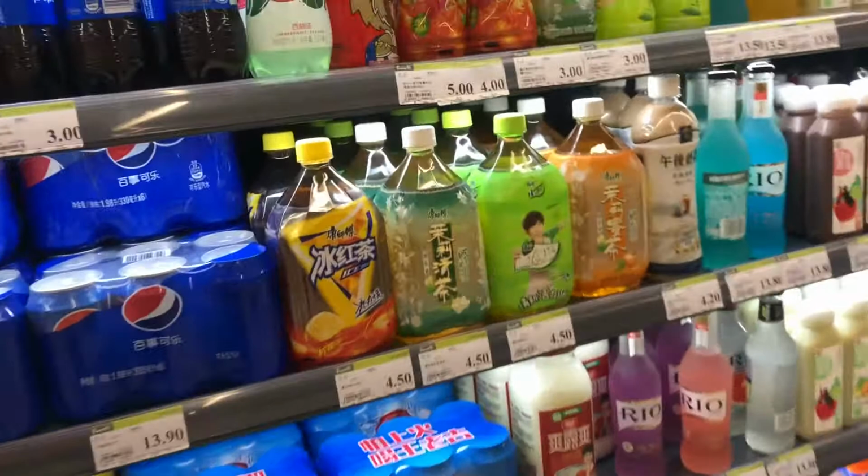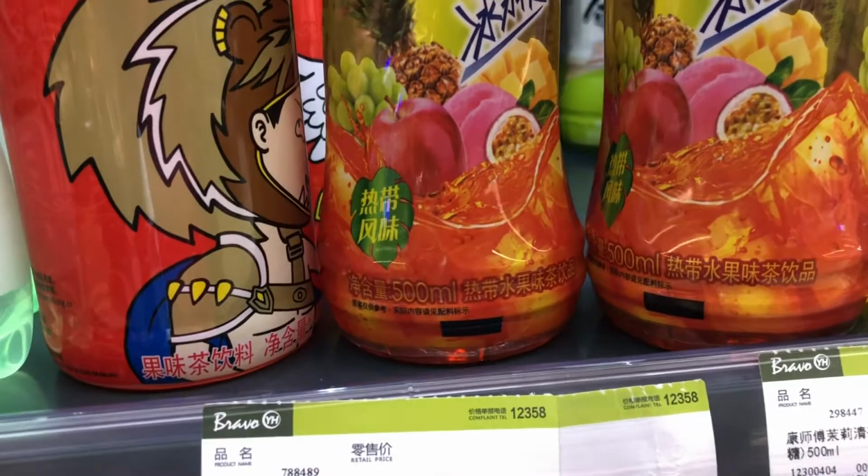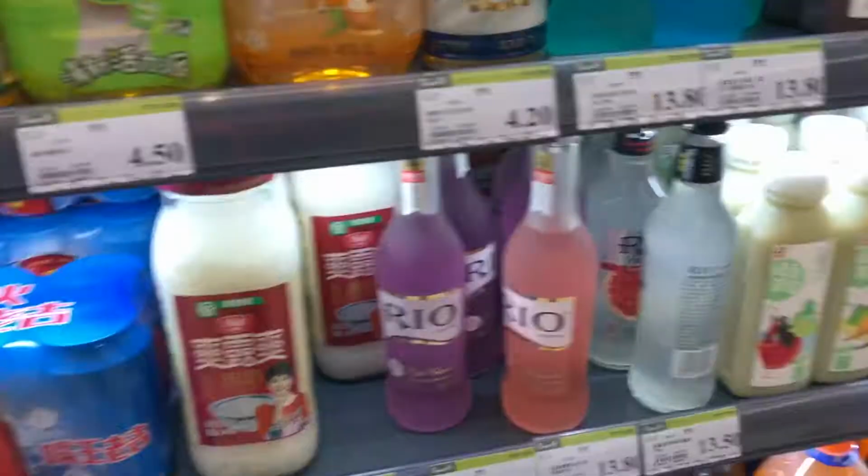They have iced tea. This iced tea is very nice. Anybody who tries this always loves it. Wow, they have a new flavor. I've never tried it. This is pineapple, mango, passion fruit. I think I should buy this and try it. So they have so many drinks.